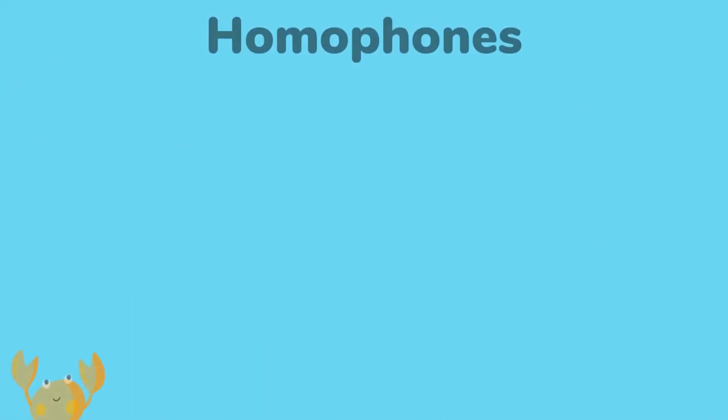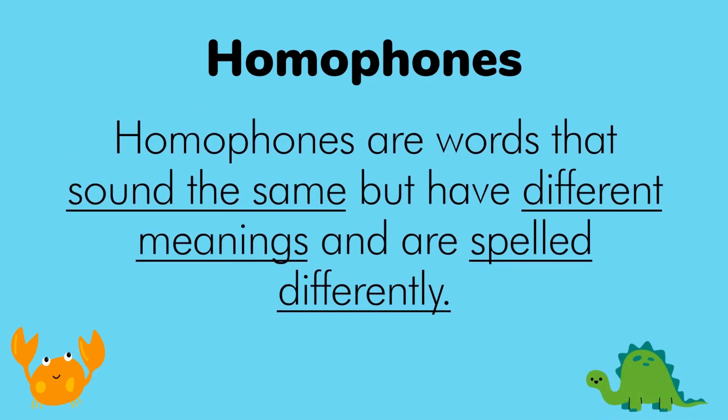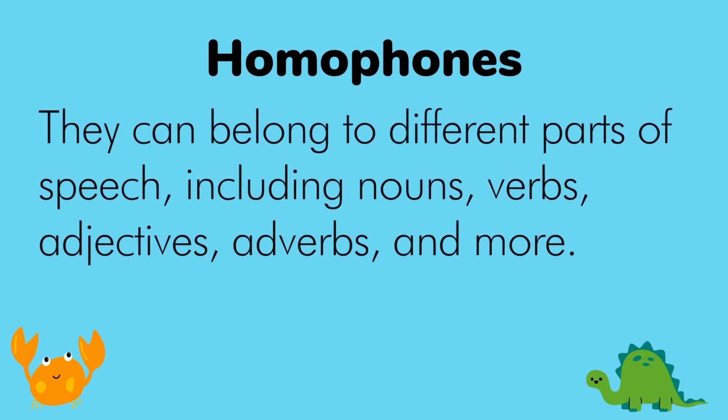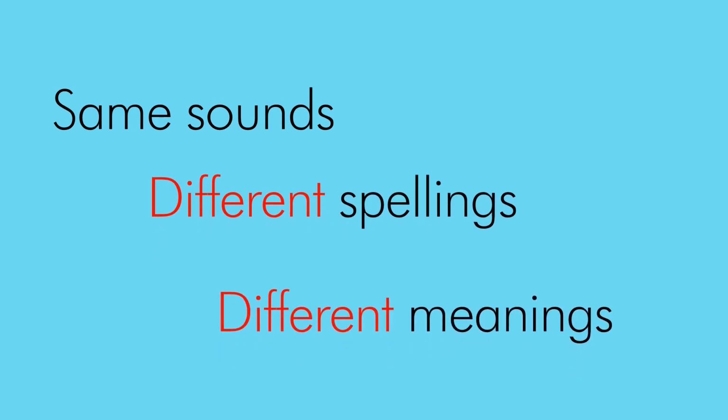What are homophones? Homophones are words that sound the same but have different meanings and are spelled differently. They can belong to different parts of speech, including nouns, verbs, adjectives, adverbs, and more. So simply put, homophones share the same sounds, but have different spellings and different meanings.